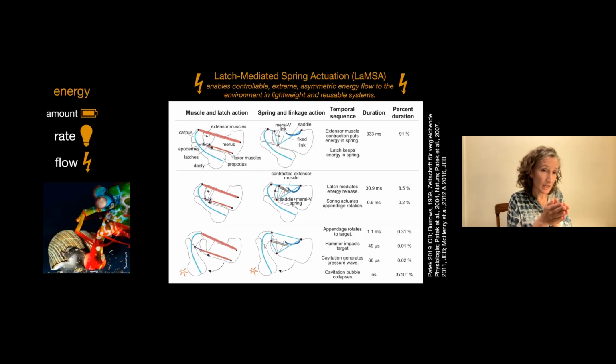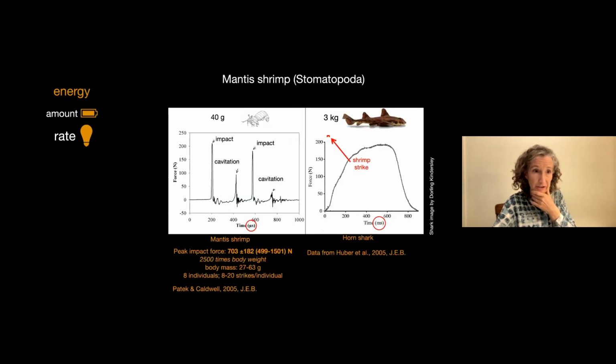And the reason why it is one of the most studied energetic events on the planet is because the energy is released over such a tiny period of time. This is a cascade of energy flow that these animals are able to use over the life of the system and for tens of thousands of strikes. This is a highly repeatable compression of energy release.